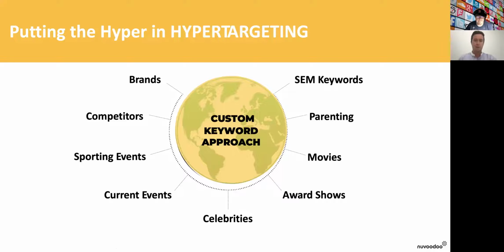Yep. Then we create a customized keyword approach based off of relevant brands, competitors, current events, celebrities, movies, or award shows to really hone in on that audience based off what they're interested in real time. Yeah, so when a client wants to do video, and they have a very specific audience, particularly B2B, first thing I do is call these guys.